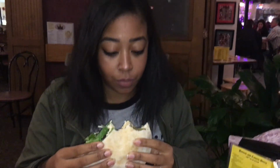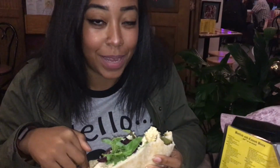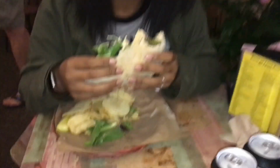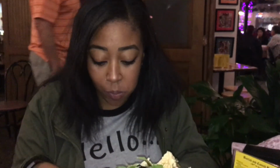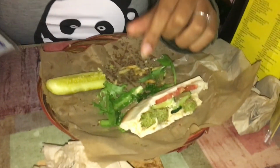So mine is really good. Falafel, hummus. I got this last time, actually. The falafel is really good. The hummus is really good. I don't know, it's good to me. I may eat your pickle. No, you're not. You have your own. Don't talk with your mouth full. This looks so good from this angle.